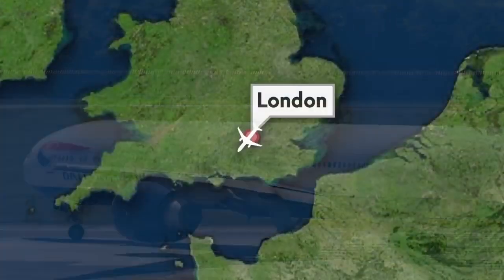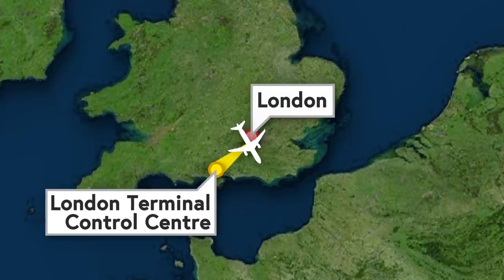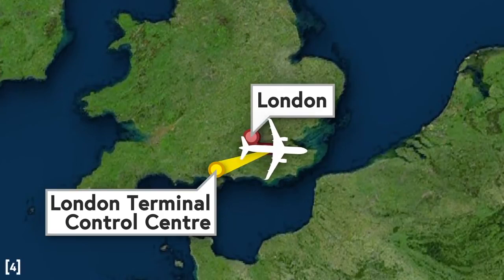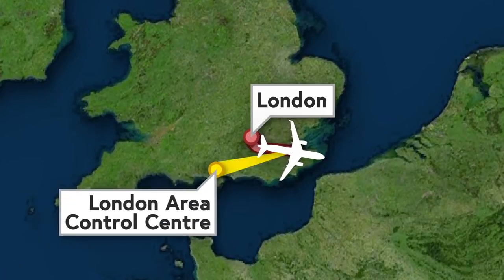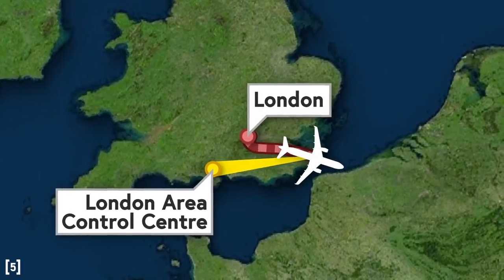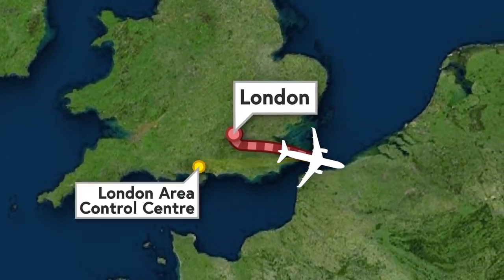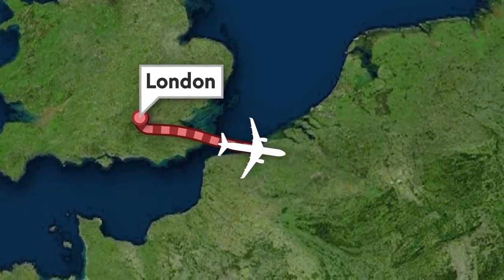As the plane reaches altitude, it will be passed off to the London Terminal Control Center located here near Southampton, which navigates aircraft through the complex London area airspace until they reach 24,500 feet, or flight level 245, which for this flight should be just about when it reaches the coast. From there, they'll be transferred to the London Area Control Center, which is physically located in the same building, to navigate them across the channel. Once they reach about halfway across, however, they leave the UK's airspace and enter Belgium's.